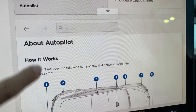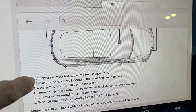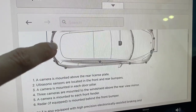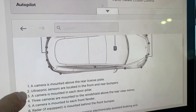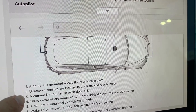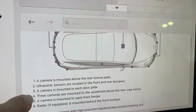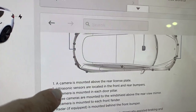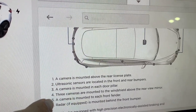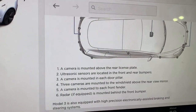Wow, so for autopilot, this is how it works. Camera above the rear license plate, right there. Ultrasonic sensors in the front and rear bumpers. Camera on each door pillar, which I showed you. Three cameras are mounted to the windshield above the rear view mirror. Camera is mounted to each front fender. Radar is mounted behind. Wow, there's a lot of tech.